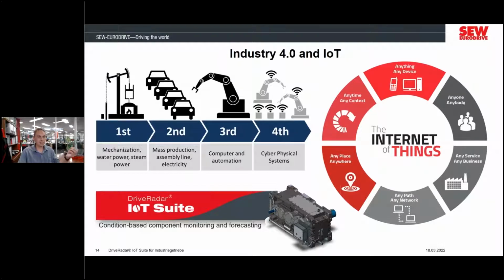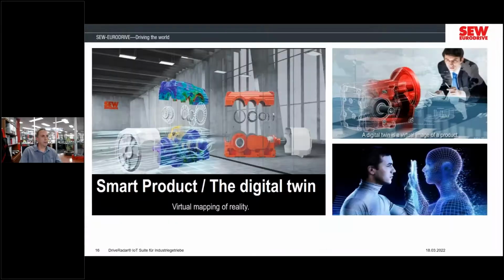It's connected. The IoT Suite is the software behind it that will actually allow you to monitor your smart product, being the DriveRadar gearbox. A digital twin is a virtual map of reality. It's very similar to, say, Google Maps, where the map is a virtual twin of the world. It's just a digital copy of what is out there in reality.